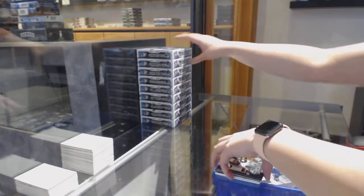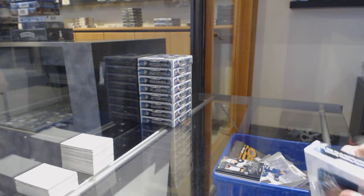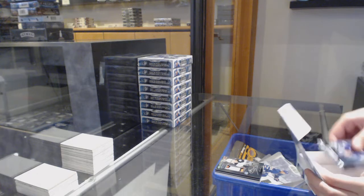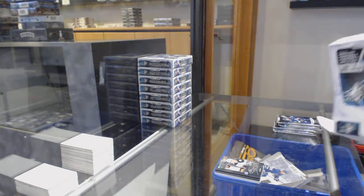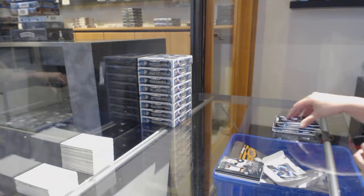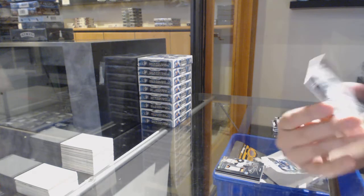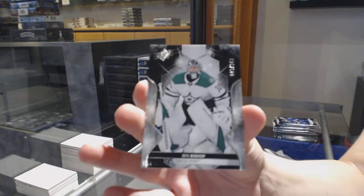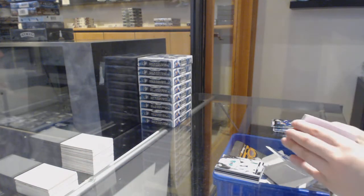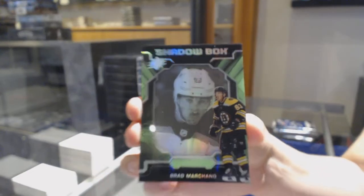Patch auto for the Ducks. I do like those patch autos. They're very clean looking. Base for Dallas, Ben Bishop. We've got a shadow box for the Boston Bruins, Brad Marchand.